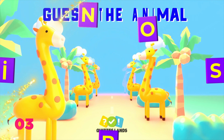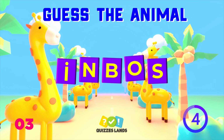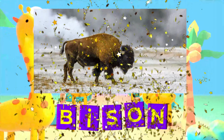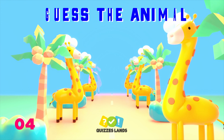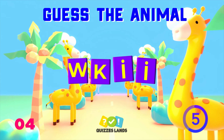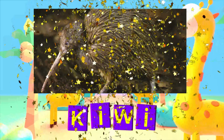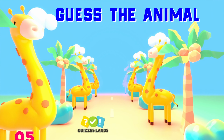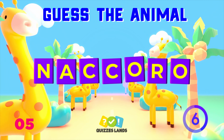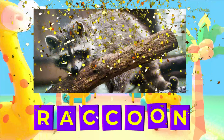Guess the animal. Bison. Easy or hard? Kiwi is the correct answer. Do you have any ideas? That's right, it's raccoon.